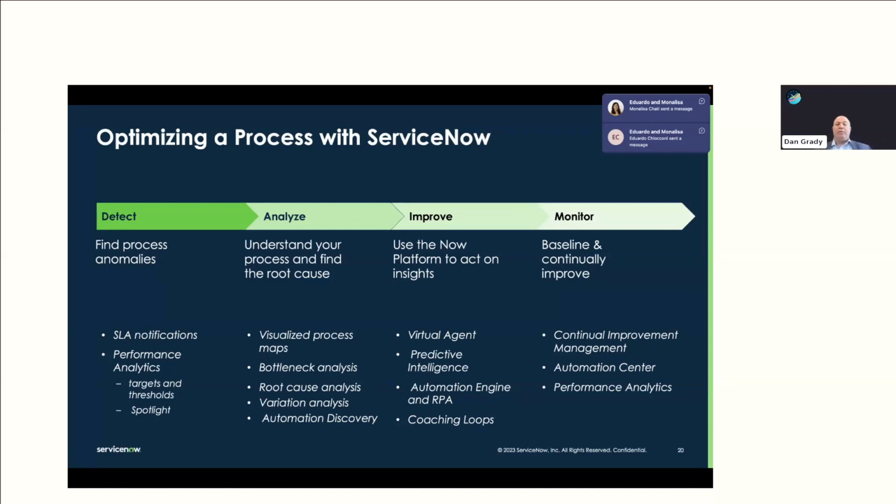Then once we understand where and how we could be doing better, we have to improve. And there's no shortage of opportunities to improve on the ServiceNow platform, right? Let's say process mining shines a light on an intake challenge that we're having. We potentially could use the virtual agent to improve that intake experience. Maybe process mining shines a light on situations where we have tickets bouncing back and forth between teams. We could potentially use predictive intelligence to help get things to the right place the first time.